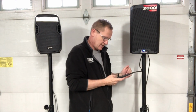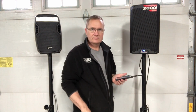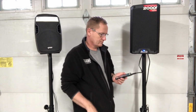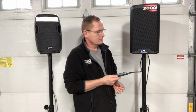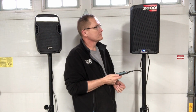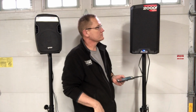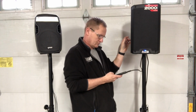Now we're going to do the same track with the Alto here. So that's the Alto. Now the audio source on both of those was the exact same. I just ran them both in with the RCA connection. So that's what it sounds like, the difference. Obviously we have a lot more horsepower and such with the Alto than we do with the Gemini.